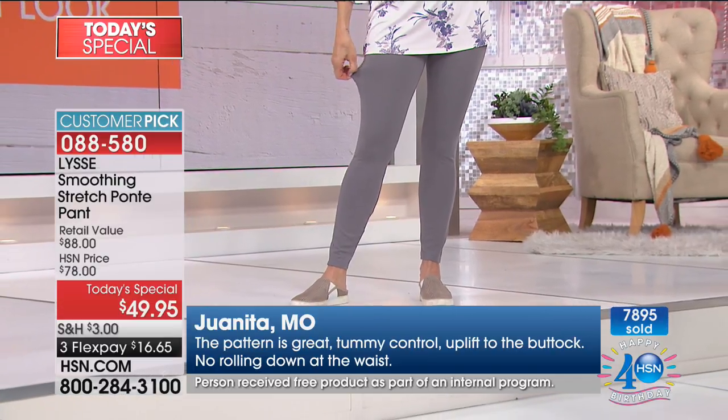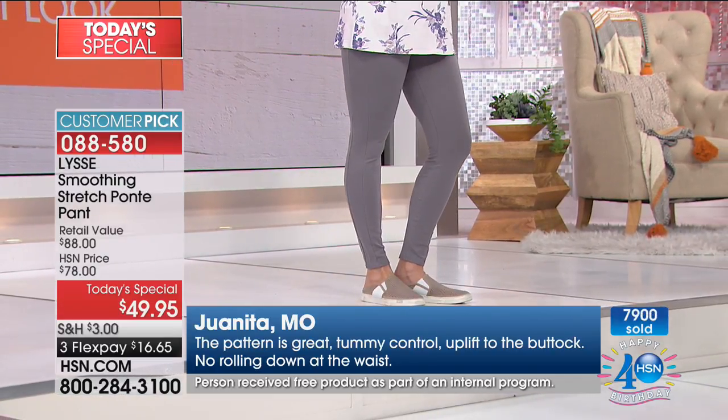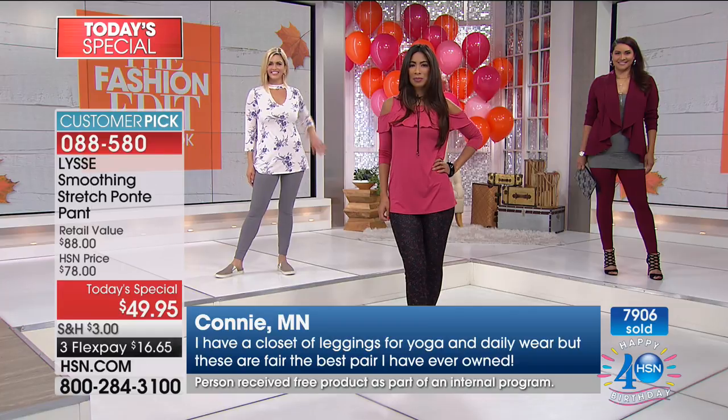I've had tons of smoothing leggings, and the second I sit in the car or sit at the dinner table, they roll down. They do. And they make my muffin top flop over. Then I don't like it. Then it makes it worse, right? It makes it worse, not better.